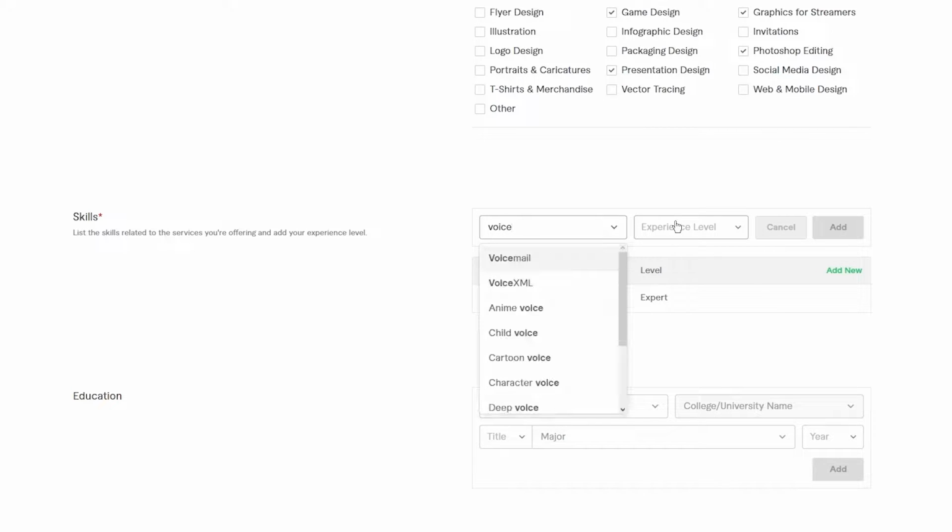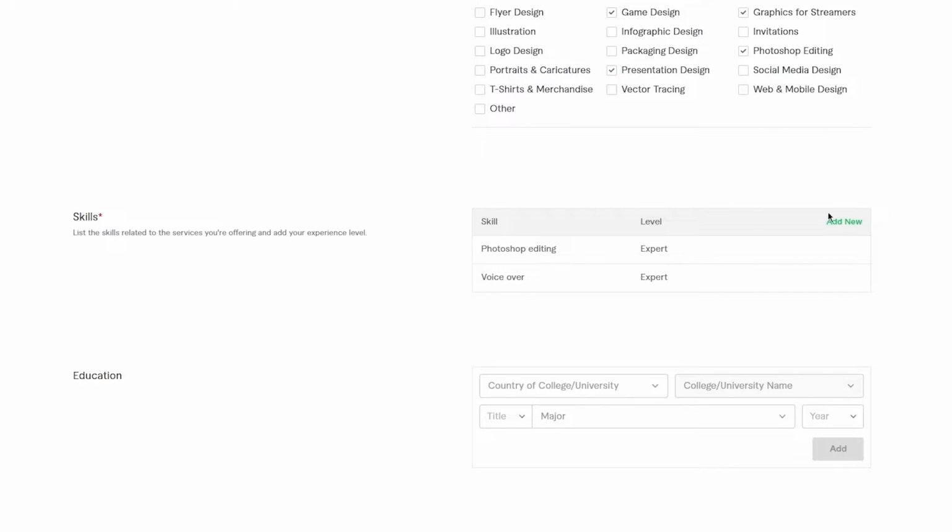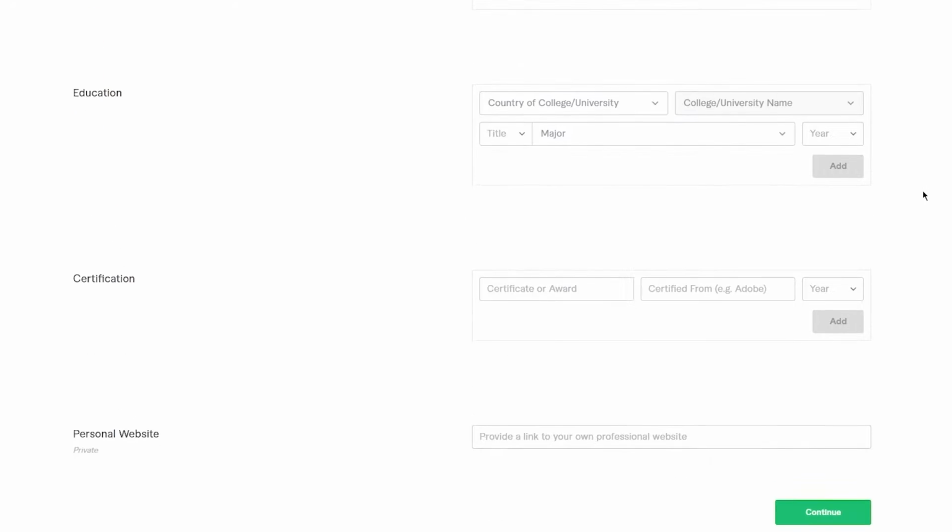Or you could say voiceovers if you're doing voiceovers. So you're going to do voiceovers, experience level, expert, and just keep adding as many as you can. Just add as many skills as you have. I am not joking. Add as many as you can and make sure the level is expert on every one. Don't keep a beginner or intermediate, because obviously no one would want to take work from a beginner. So again, add as many as you can.